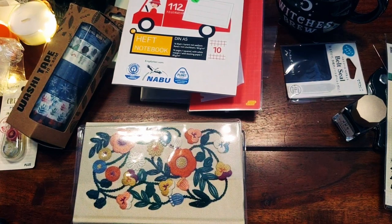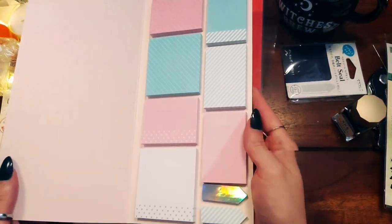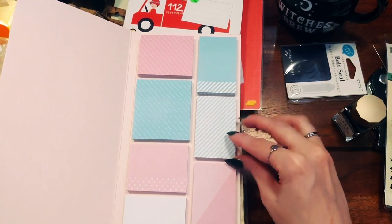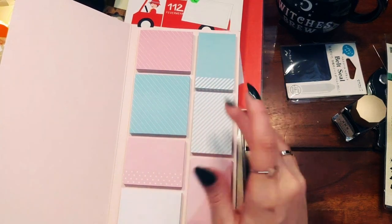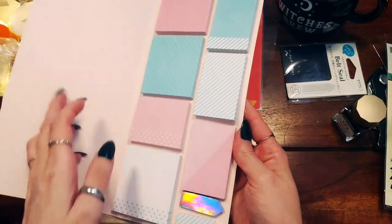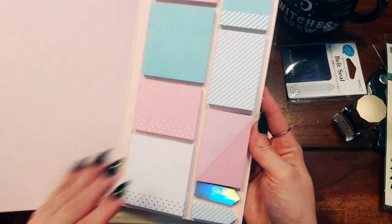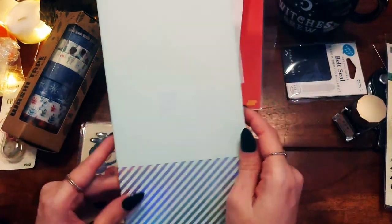Now, the other thing that I bought is this set of sticky notes. They are just cute little sticky notes, because I actually don't have any anymore. I have some neon colored ones in my boxes, but I wanted some that are a bit more muted and pastel-like, and I just saw this in a $1 bin or something, and I got it, so why not.